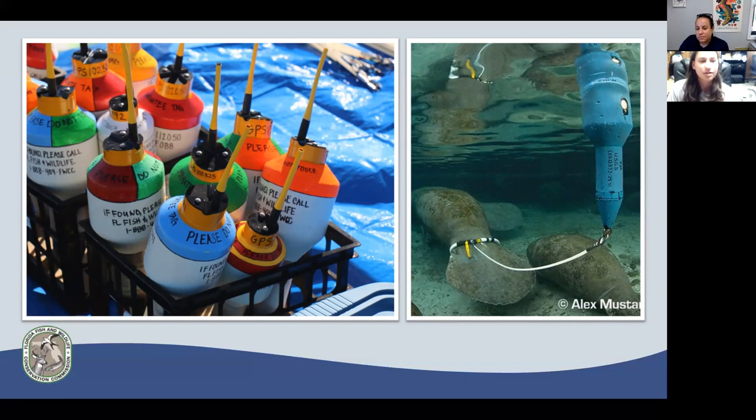And you can see how colorful it is and the antennas. So that's always a good thing to look for. And again, if you see a manatee out there with one or you're concerned, feel free to give us a call and we can always check and see if we have a tagged manatee in that location.